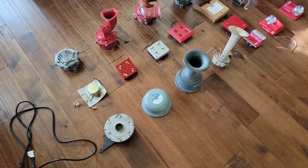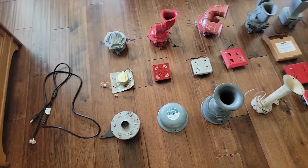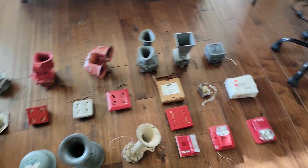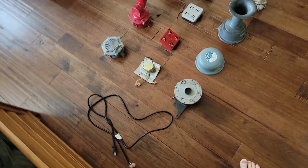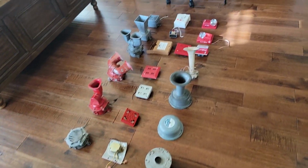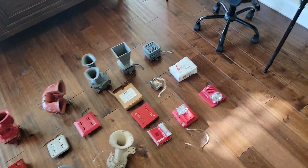And I might also see about getting a few more bells to add to my collection. I think it would be cool to have one of those really old bells where you can actually see the gong. So yeah, I think that's about all of the devices that I want in the future that I can think of at the moment.